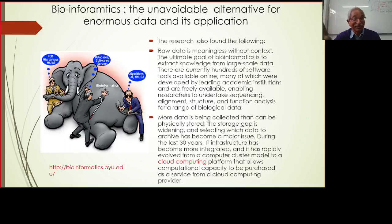Raw data is meaningless without context. The ultimate goal of bioinformatics is to extract knowledge from large-scale data. There are currently hundreds of software tools available, and nowadays many people publish a lot of papers on meta-analysis. You go into the NIH database, pick up 100 papers, and then analyze them using your software. Then they say how these programs were done, how this methodology was utilized, and whether it is wrong or right. That is called meta-analysis. A lot of papers are published on that, and it is becoming very popular because you have access to the information. If you want to do some prostate cancer research, you will get access to thousands of papers. Then you pick up some of the important papers and write your meta-analysis. That's how a lot of people are working.